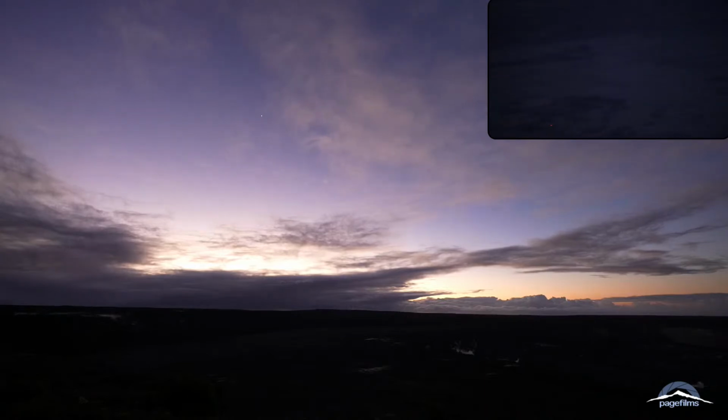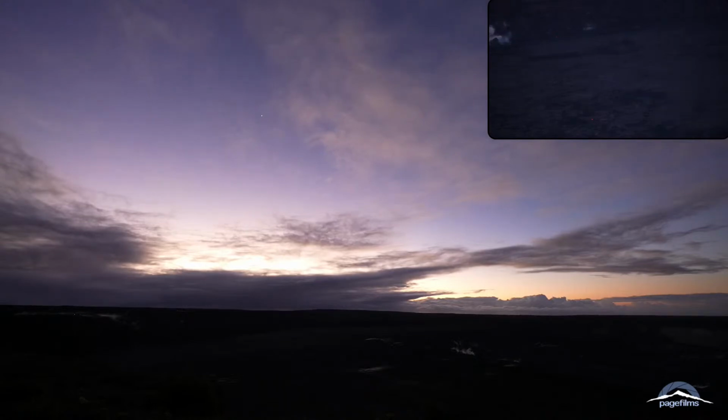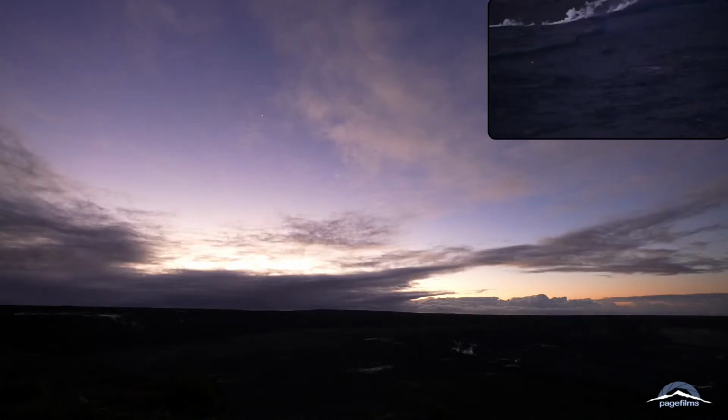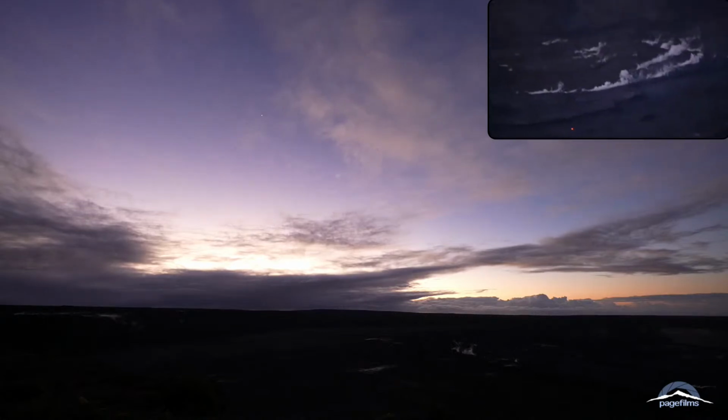I'm not sure what the official word is as far as the USGS and the official statements about the eruption being done. I will let them say the official thing, but what we're looking at is a very cold lava lake. There's no lava action.